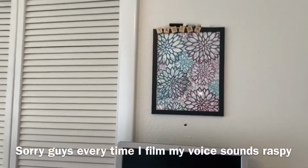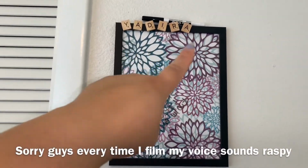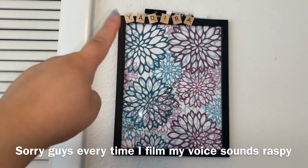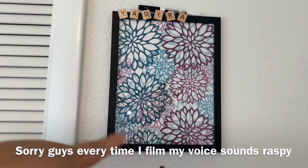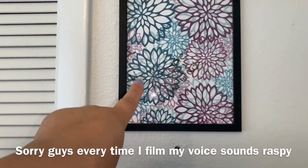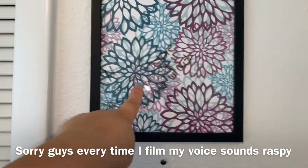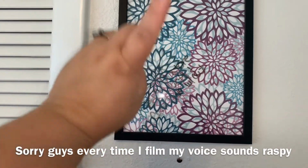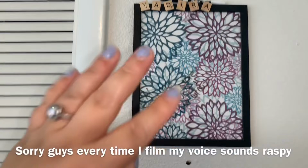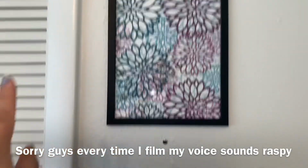Up here I have this cute little gift, which I really love. It has my name on it; my supervisor did it for teacher appreciation, which I really appreciate. Sometimes I write down what videos I'm going to film and what look I want to do. You can barely see, but you just have to get a darker marker. I think it's so pretty because it's my favorite colors: purple, teal.